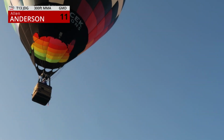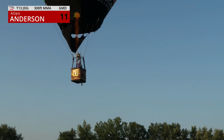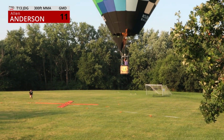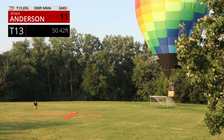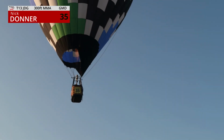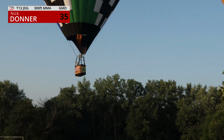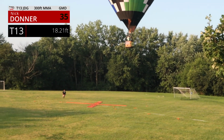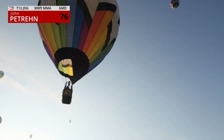Alan Anderson in the Kubitschek balloon. Baggie over there, you can see it out the bottom of the basket. One hand on the burner and one hand on the baggie. And dropping in very low to this target. Going to stop that descent. 50.42 for Alan Anderson. And clear the trees on the way out to the final task. Read that descent really well. Nick Donner, the next one, and also dropping into this field. So that should be a good pass for Nick. Right between the legs of the X. 18.21 feet for Nick. Johnny Petrin.